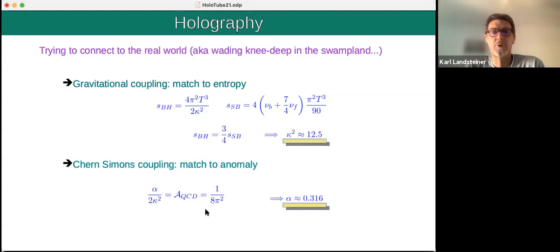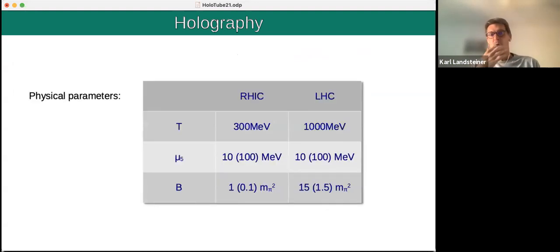And for the anomaly, we match it to the three-flavor QCD axial anomaly in order to get the alpha parameter. Now we have a model where we can actually calculate everything in physical quantities. And let's see what the outcome is. So we did several runs now. Of course, these are, so to speak, the couplings in our model. And now the dynamical parameters, which are temperature, chemical potential, and the magnetic field we apply, right? So we opt for simulations which end up at a temperature of around 300 MeV, and we call this the RHIC parameter space. And then for high temperature, which we call LHC, we take a very optimistic value of probably 1000 MeV.